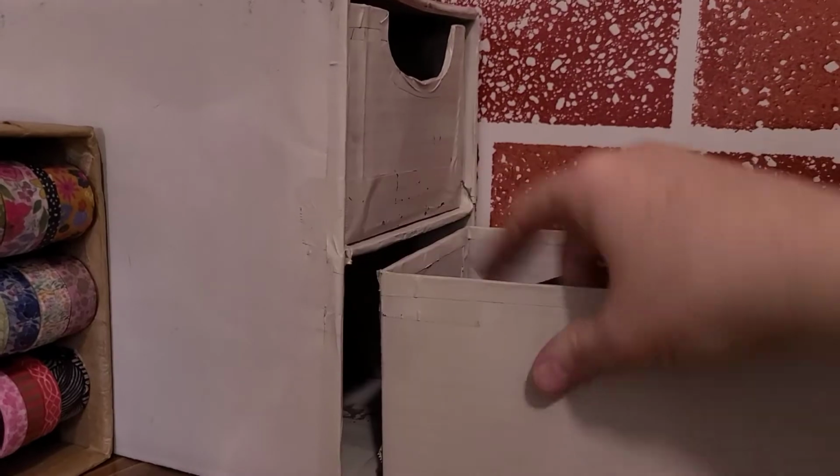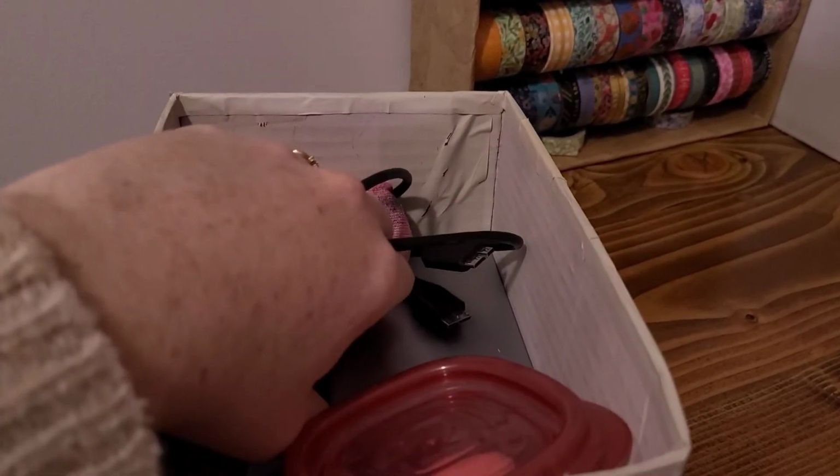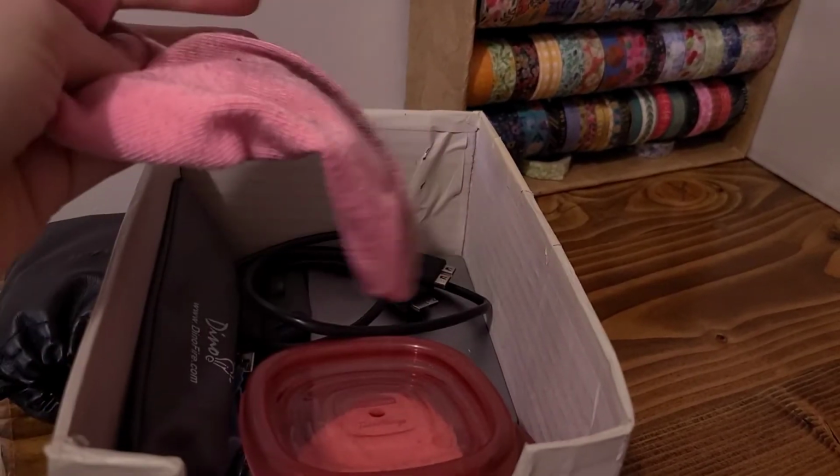In this bottom drawer, I keep things like my reading glasses that I should wear more often but I don't, cords, my hard drives, things that I reach for fairly frequently but I don't need all the time. Some salt for when I do watercolors, and then a sock to wipe down my whiteboards that help keep everything organized and going as well.